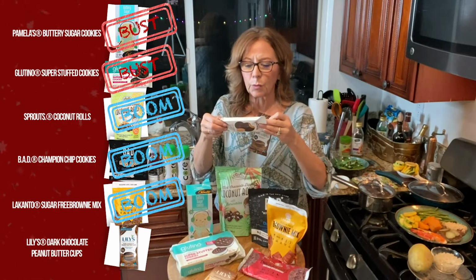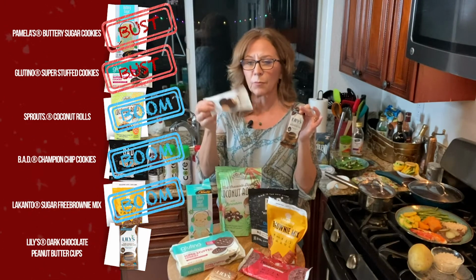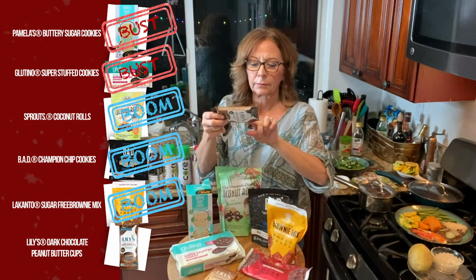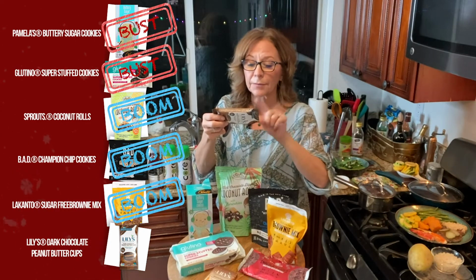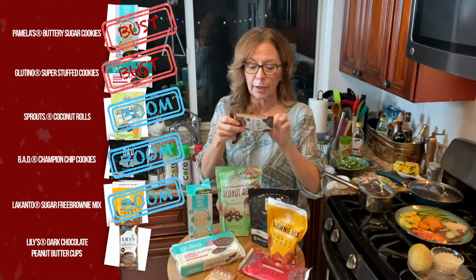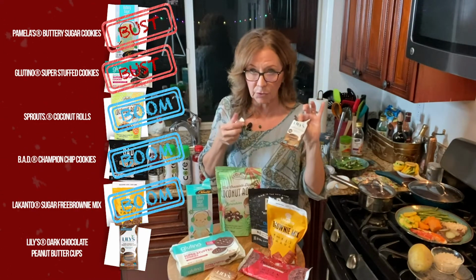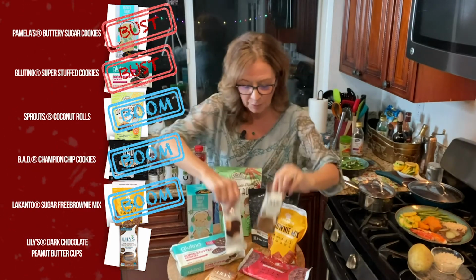But in 2 peanut butter cups, it's 19 grams of carb with 16 grams of sugar, compared to, in the Lily's brand, 16 grams of total carb, but 8 grams of fiber, so only 8 grams of net carb in 2 peanut butter cups, and not even a full gram of sugar, because it's totally sweetened with stevia and erythritol, and they taste great. So Lily's is the big winner today on peanut butter cups.